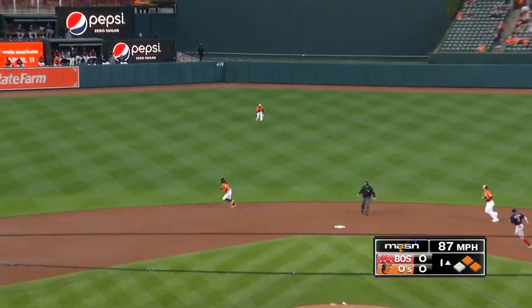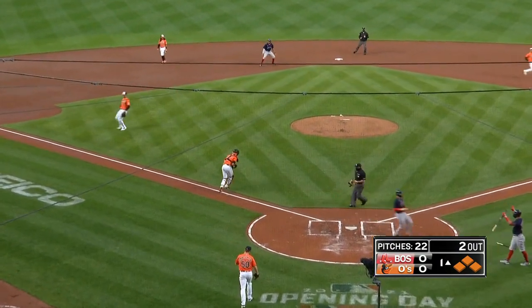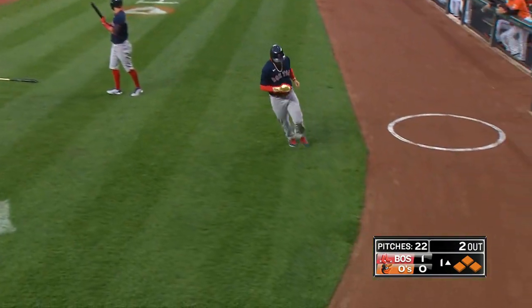Lined into center field. Mullins will take it on one hop. Runner around third, and he'll score. Verdugo in, and the Red Sox take a 1-0.